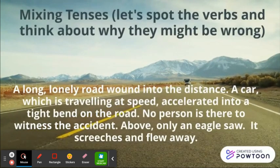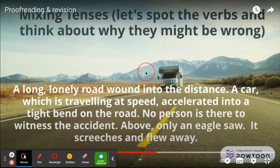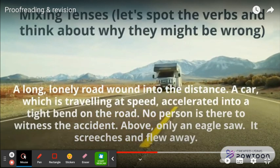Okay, another common mistake that lots of writers make is mixing tenses. What do we mean by mixing tenses? Well, we mean jumping from past to present, future to past to future to past, etc. So what that means is the person writing isn't noticing that they are using their verb tenses inconsistently.